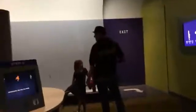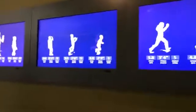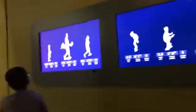So this one over here talks about your gait. You walk across this wall over here and it records it, and then it shows you over here what your gait looks like. They use this a lot at hospitals even. We can check how people walk.